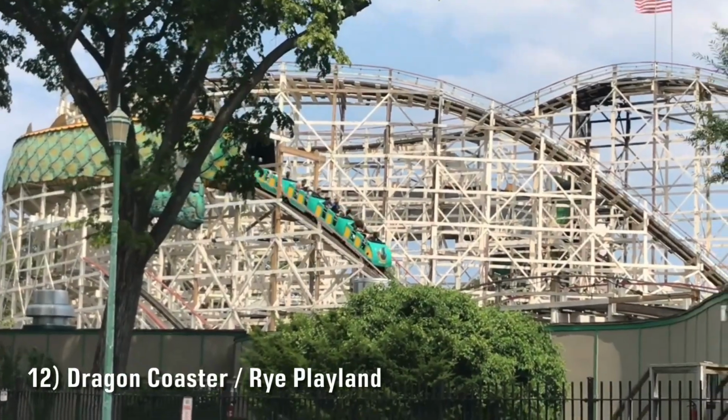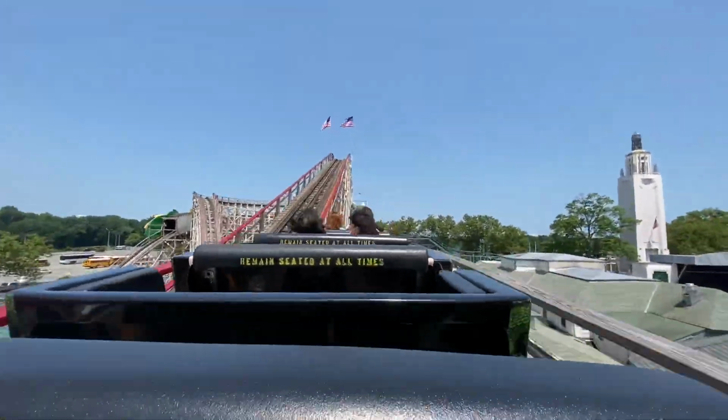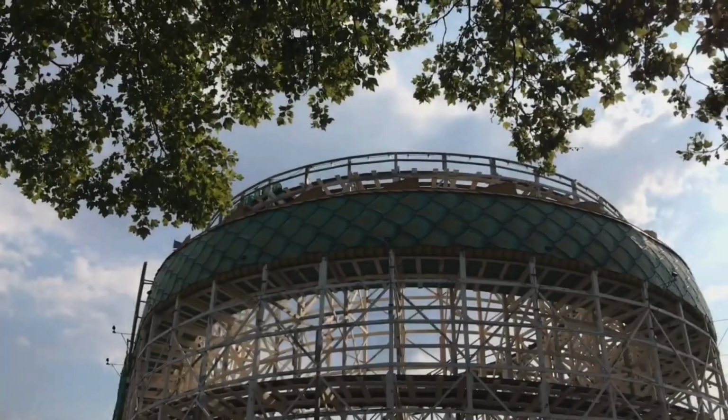Number 12, Dragon Coaster at Rye Playland. One of 3 Frederick Church wooden coasters in operation can be found at a tiny family-owned park in a town called Rye. I hit this park for the first time on the way to the JFK airport from Connecticut, and Dragon was by far what I was most looking forward to.